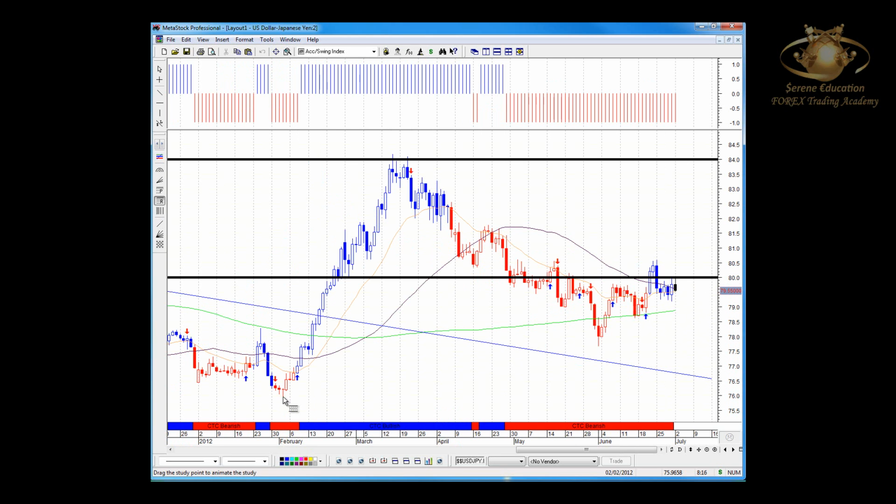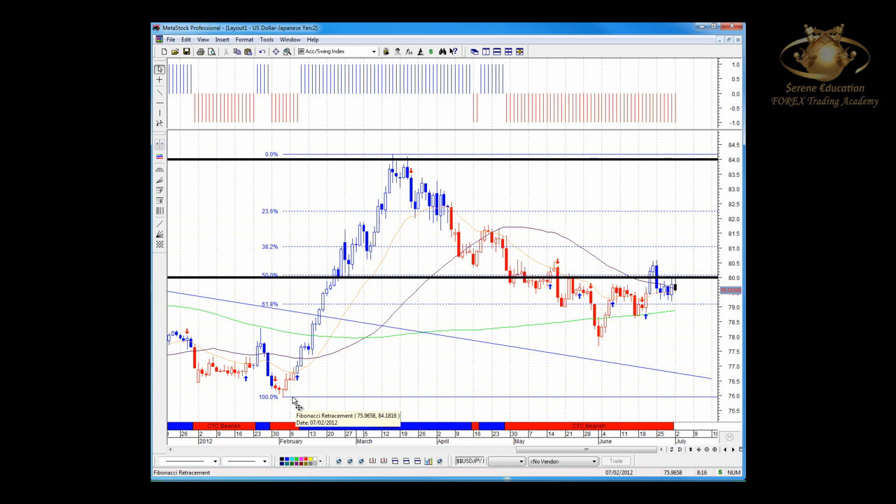So we look at our February retracement. So the low here we saw in February to the high we saw here in early March. There we go. Then we look at our February retracements. 23, you can see nice pull back towards that, a lot of support. Back towards the 38.2, hesitation on that area. Back towards the 50, which coincides with that 80, major support and resistance level on our weekly and daily.